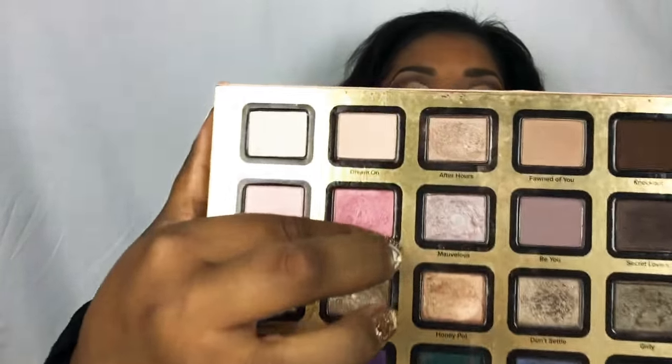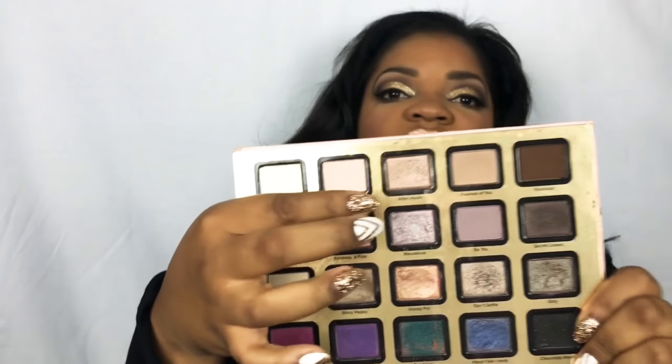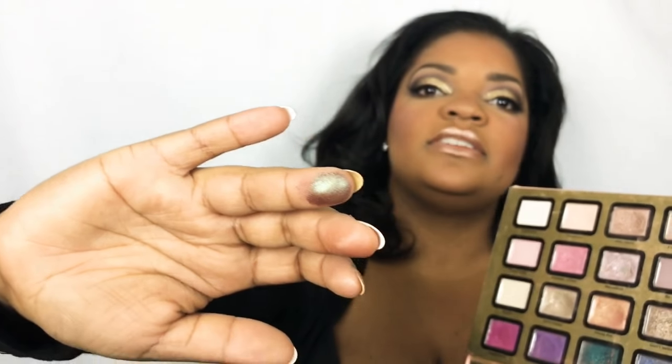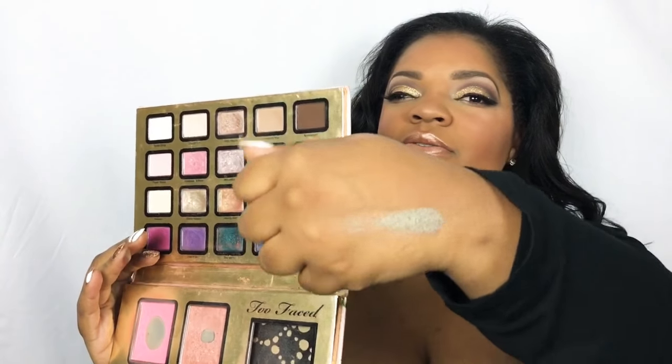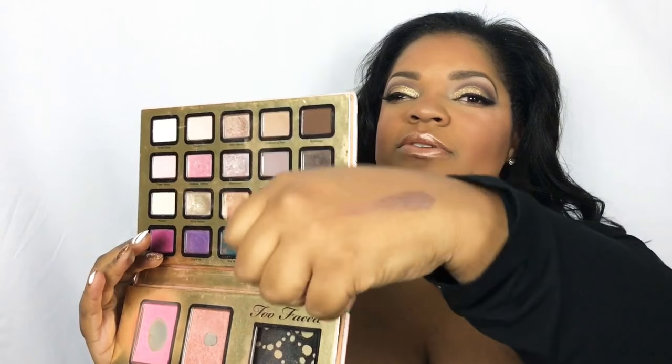I really love this color here. I think it's Marvelous. As you can see, yeah, Marvelous. I've hit pan. I like After Hours, very neutral colors. I love this color here, Girly. It's like an iridescent greenish, purplish. Isn't that so cool? It's such a cool color. So if you could see the swatch on my hand, it's totally iridescent. I really like it.